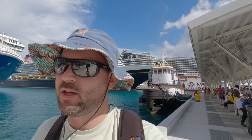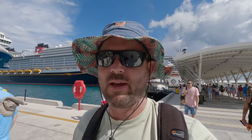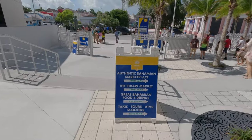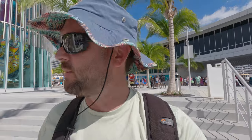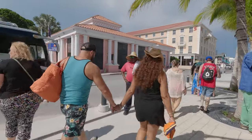All right, so here I am at Nassau, getting ready to go look for the Queen's Staircase. I have no clue where it is on the map, so hopefully I can find it. All right, so the Queen's Staircase is about a kilometer away, according to the map, so let's see if I can find it. It looks like there's a storm coming in, so hopefully I can get there, check out the place, and then beat it back before I get rained on.